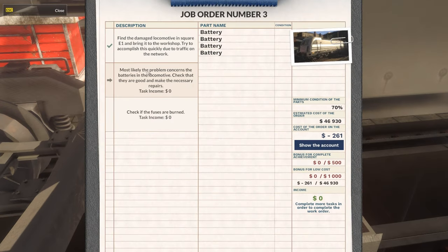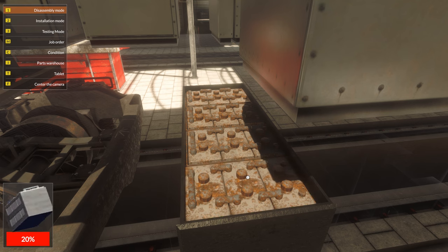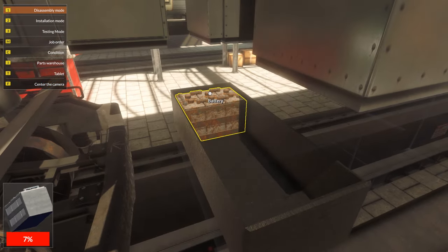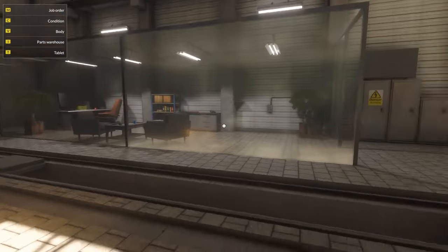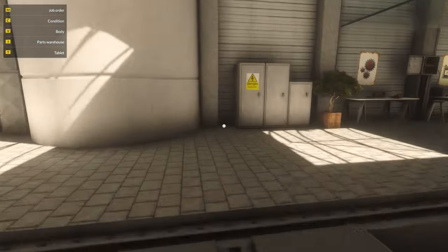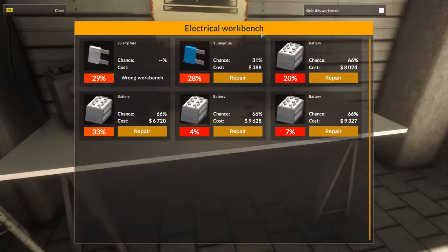It says here, most likely the problem concerns the batteries in the locomotive. Check that they are good and make the necessary repairs. Check the fuses are burned. Alright, so we're in the right section. Disassembly. Let's take you apart, because we need to fix the batteries. Normally, I don't think you can fix batteries. It's kind of like one of those things where you just got to replace them. But you know what? We're going to try it.